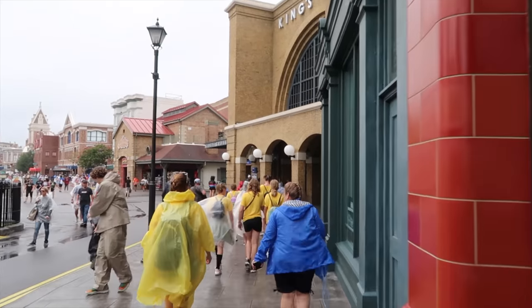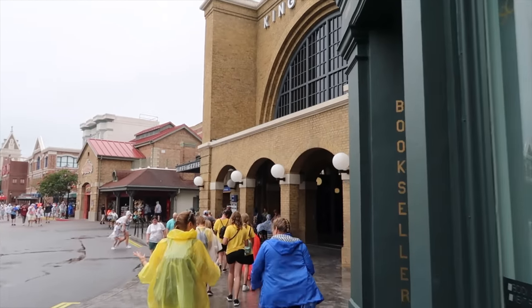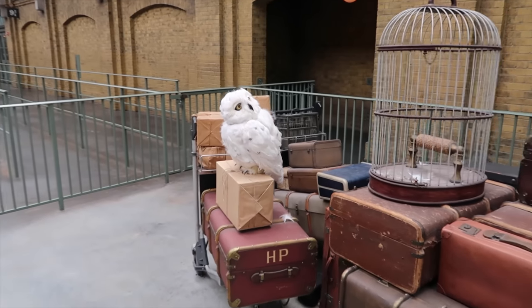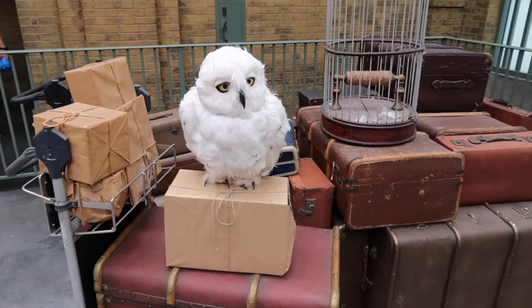Okay, off to King's Cross Station to go across to Islands of Adventure and the other side of the Hogwarts area here. Hey there, Hedwig. Oh, he's looking right at us here. Let's see if he'll turn his head as we walk on past. Maybe. He's just looking up. Hey there.